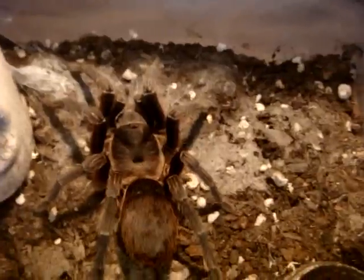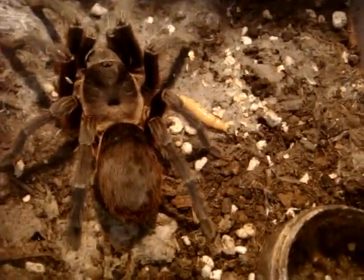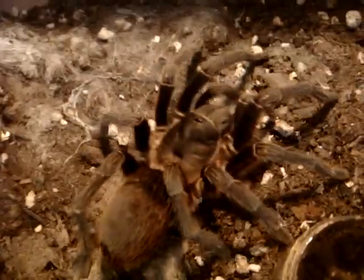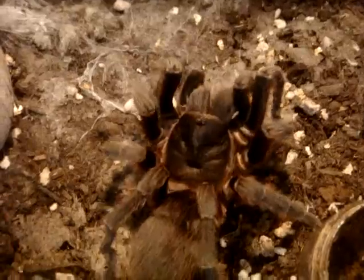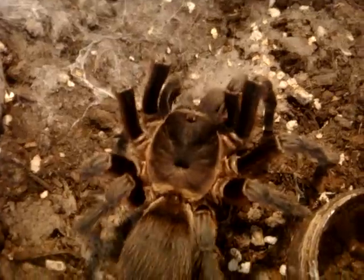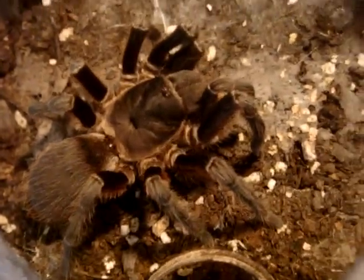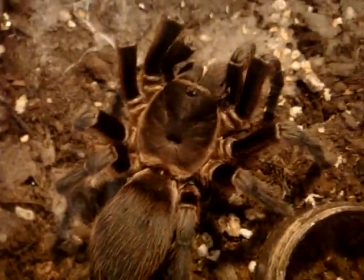Sweet. Alright, this one here is a Citharacanthus livingstoni, which is the Livingstone's tarantula. I named this gal Mystery, because it was sold to me as an unknown species from Tarantula Canada about 4 years ago. Got this one from the expo. It's, I think, the third expo I visited. I do have a video of me getting it.